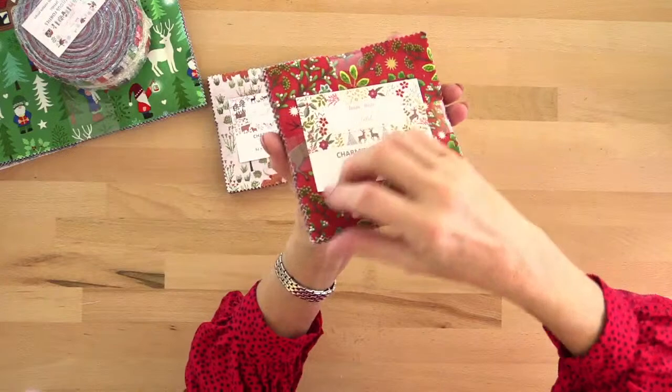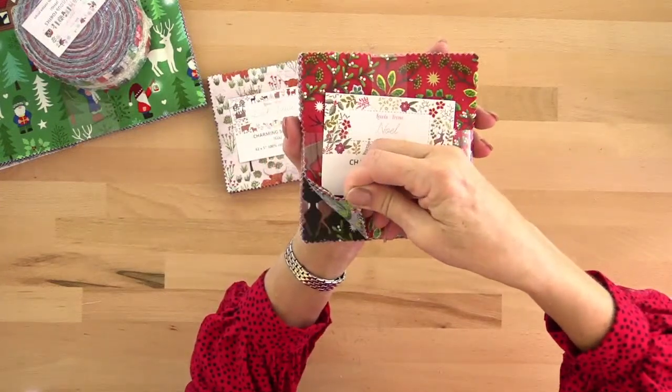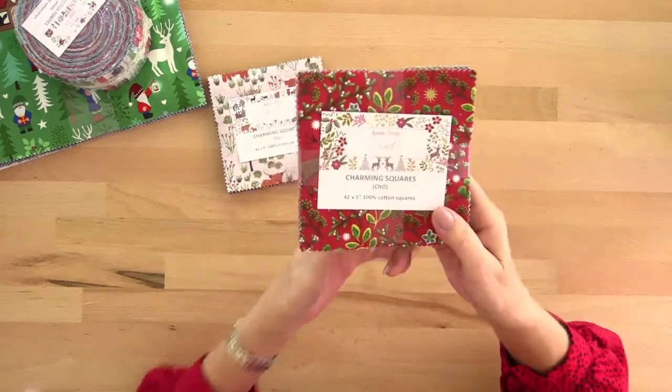And this one is just called Noel. And you're getting all of those. But these are a nice idea. Again, if you just sew them all together and make a big quilt out of them. Okay, so that's everything that we have for you.